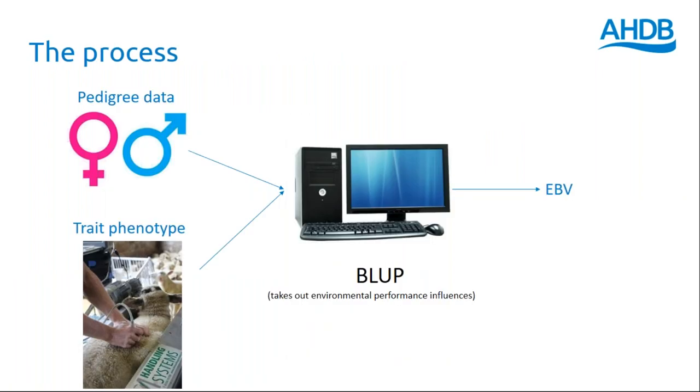Well, what we do is we take the pedigree data. So who, mum, dad, auntie, uncle, any relative we know about, we take that information and we also take the trait phenotype. Phenotype is just a fancy word for a measurement. So any measurement is a phenotype, a weight is a phenotype. If you wanted the colour of wool, anything like that is a phenotype. So we take that measurement and the pedigree data and we put it into a statistical model called BLUP with some geneticists up in Edinburgh.